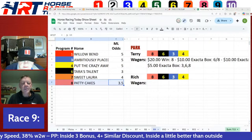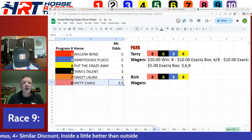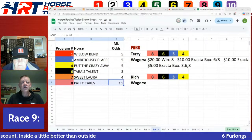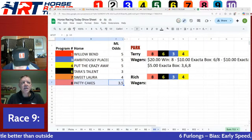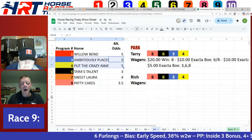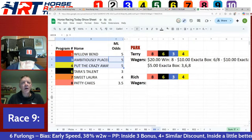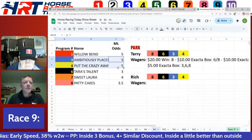Tara's Talent could be better in the second start after a layoff. Rarely puts 2 starts together in a row, so they must feel this horse is healthy today. Ambitiously Placed, the 3 horse. Sanchez and Pino, again, 43%. Faster despite going longer in its last race. And then Put the Crazy Away.